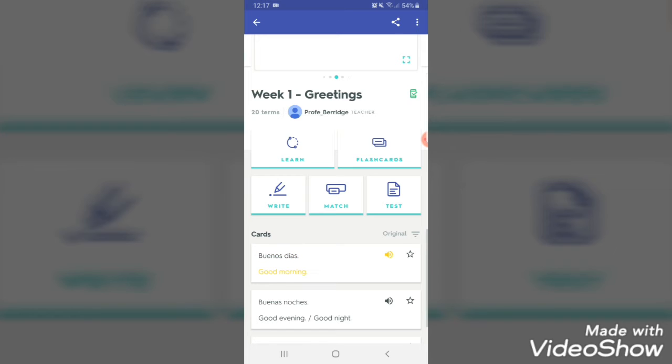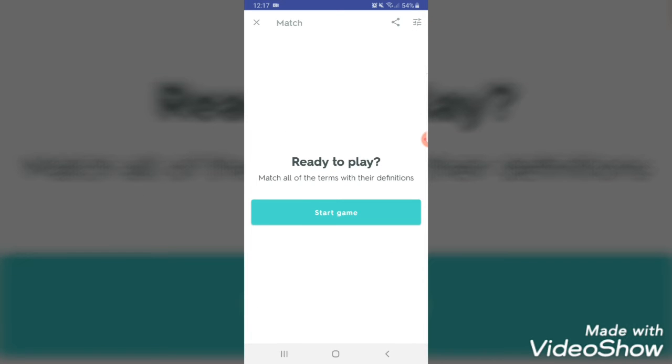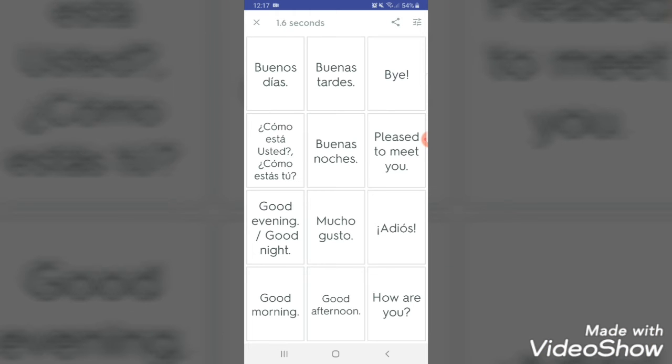Buenos días. Good morning. I think that function is really nice because you can remember how to pronounce different words.